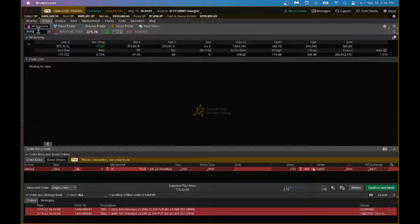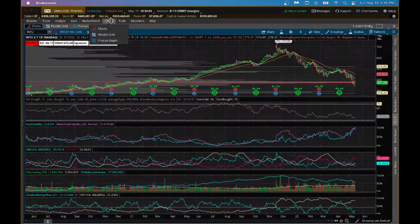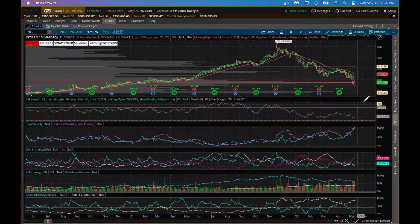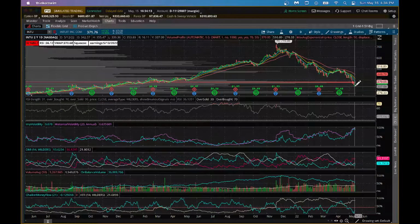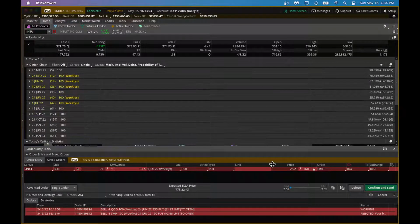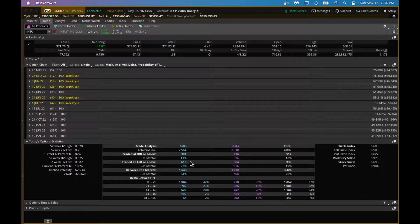Let's go to the chart here. Intuit is, as you can see, coming down big time. Looks like there's a nice support level around 320 or so, right around 320. So we could employ some strategy here to take advantage of Intuit going higher. Typically this spread is called a back ratio call spread. I love this strategy. It will help you when the stock explodes higher.